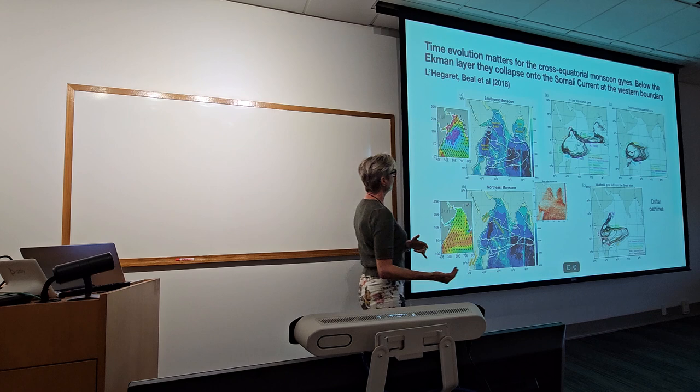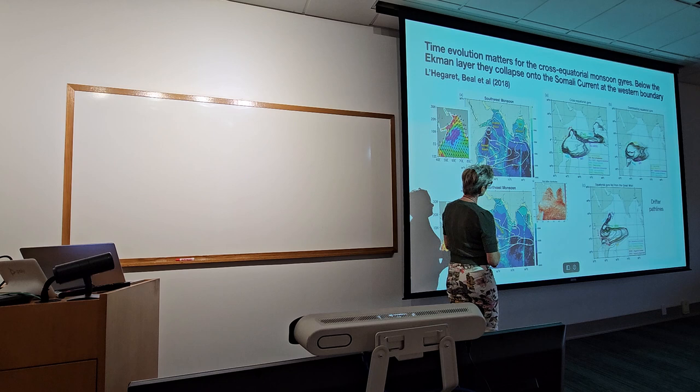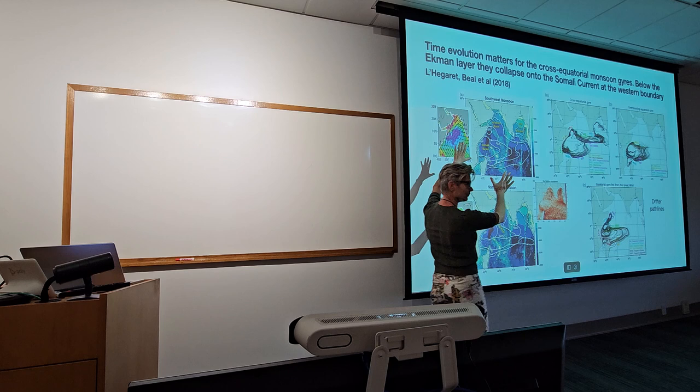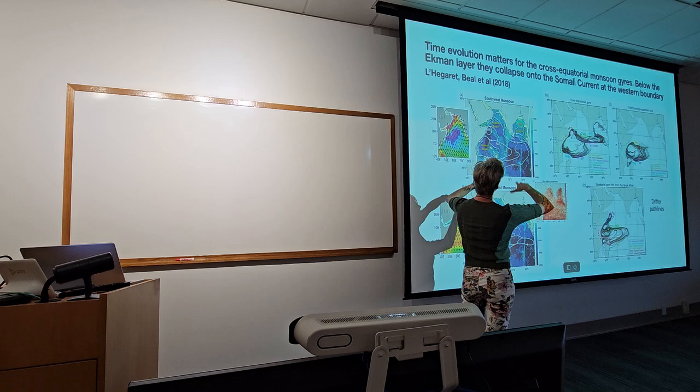so that we basically looked at water that passed through the Somali Current, and we would see not just a static snapshot of what's going on if we just average over the whole monsoon, but actually how the particles follow as the circulation develops, okay?